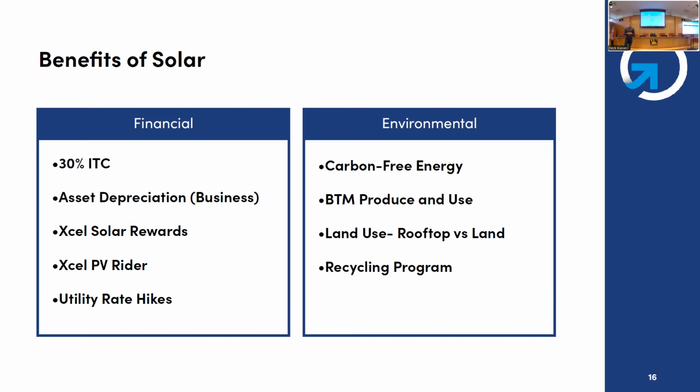Being able to depreciate the asset. A lot of business owners look at this as an additional benefit, because not only can they receive a 30% tax credit, but they can also depreciate the asset over a 5-year period.